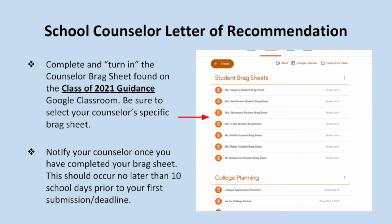When completing your counselor brag sheet, please keep in mind that this is your chance to really brag about yourself and share with us some things we might not know about you. If there are any struggles that you have had to overcome or any awards that you have received that we might not know about, take this opportunity to share them with us. The counselor recommendation is a chance for the admissions officer to see a side of you that they may not see in your application and your essay.